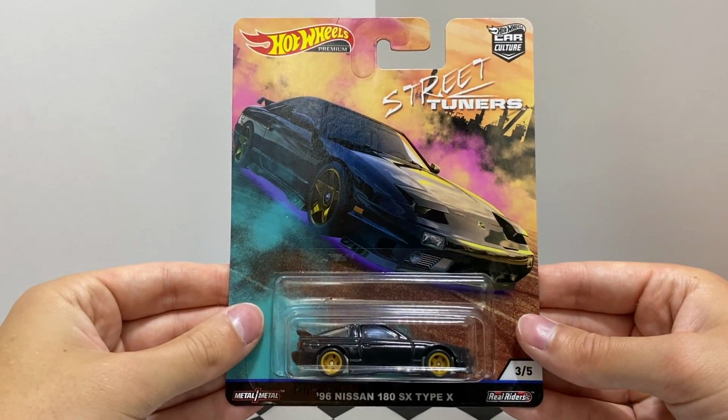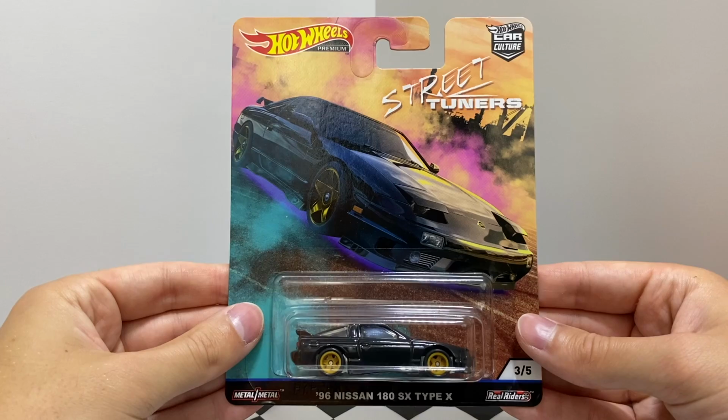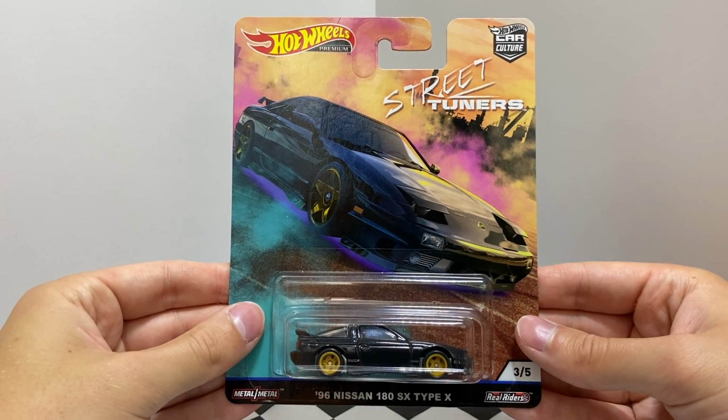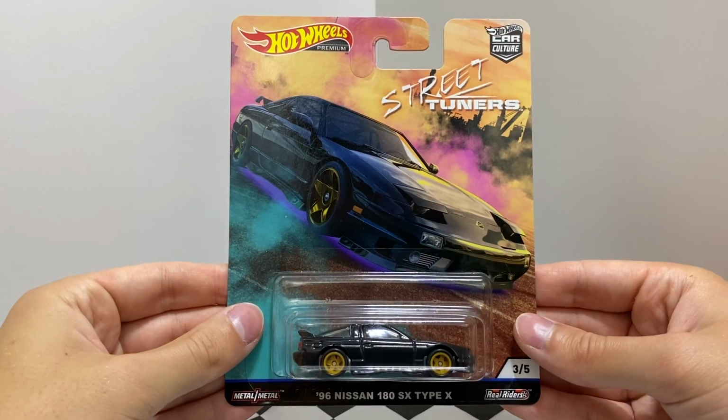After the Mazda, we have number 3 out of 5, a glossy black 96 Nissan 180 SX Type X riding on a set of 5-spoke gold Real Rider exotics that give this car a street tuner style.